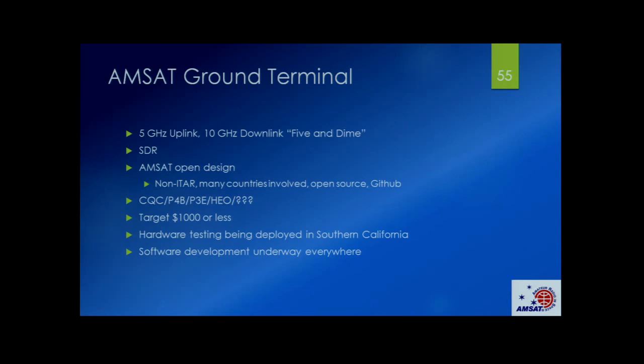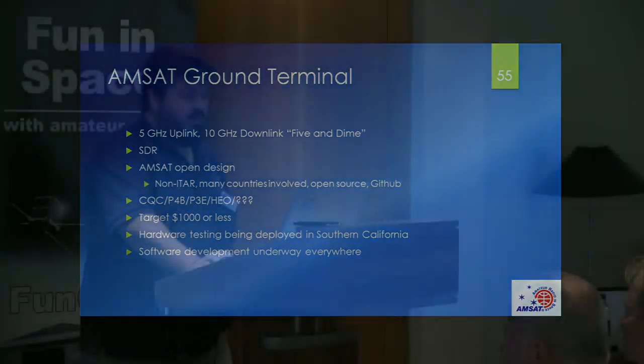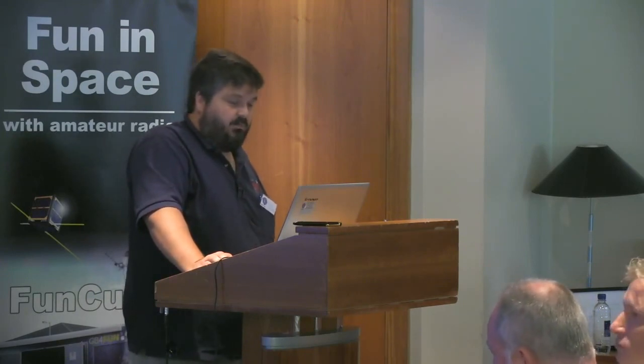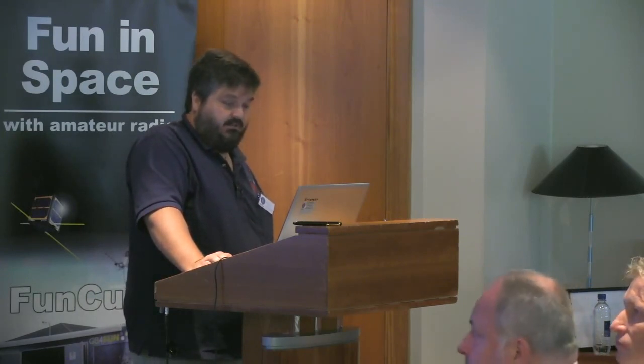Right now, it's going to be involved in the CQC. It may be involved in P3E. We may involve it in another HEO project. It'll most definitely be involved in Phase 4B. We're targeting $1,000 or less for the complete ground station. Right now they've got a test setup in California where we're basically putting it up on a water tower on a high mountain and calling it a ground sat, and we'll be able to test everything out with that.